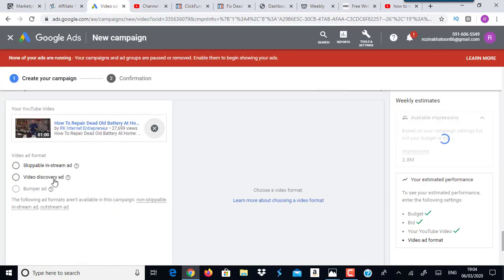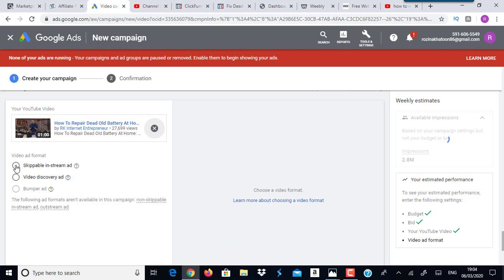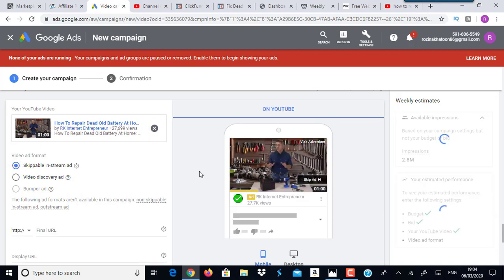There you go. Now it's giving me two options: skippable in-stream ads and video discovery ads. If you click on this question mark, it explains what they mean. Video discovery ads can appear on YouTube search results, next to related videos, and on the YouTube homepage. They invite users to click on the thumbnail, consist of an image and some text to watch the ad. But we just want to stick to skippable in-stream ads.